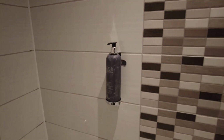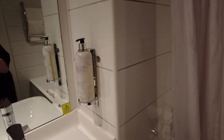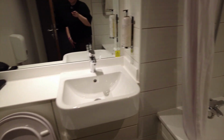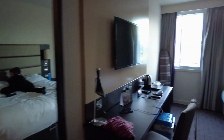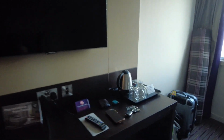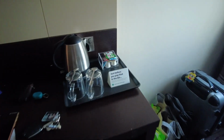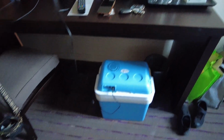We literally just had to cross a road to get to the centre, which is perfect, especially if you want to leave the car and maybe have a few drinks with dinner. But yeah, it was a lovely, clean, spacious room. It did have tea and coffee making facilities. It didn't have a fridge, but we've got a travel fridge that we can take with us anyway, so that wasn't an issue at all.